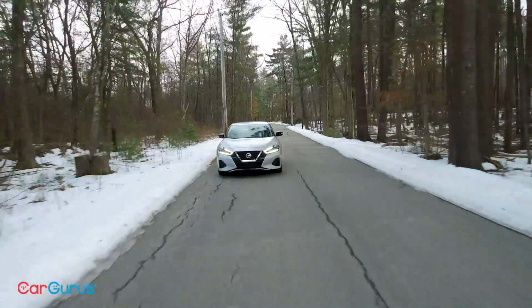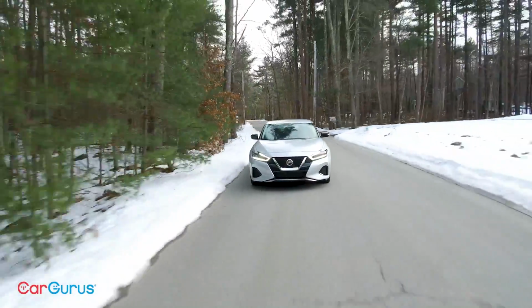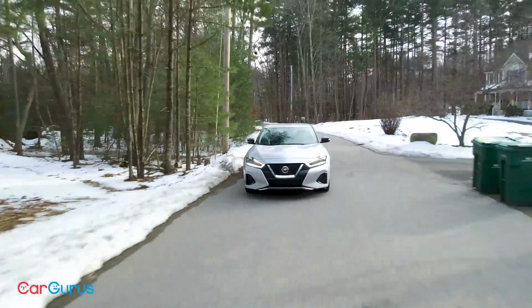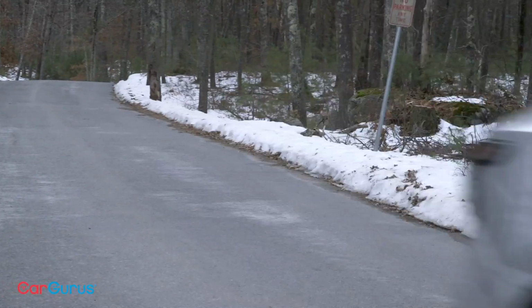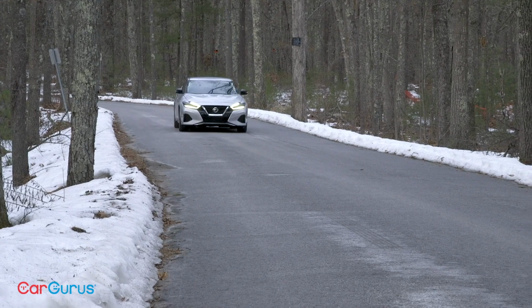But price overlap is a problem for near luxury sedans like the 2019 Maxima. It's not much bigger or better appointed than, say, a loaded and competitively priced Toyota Camry V6. And the new Altima just got really good and sells for less.